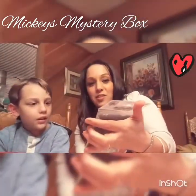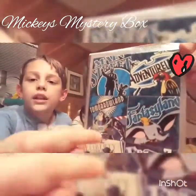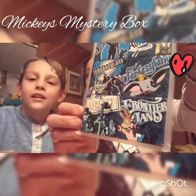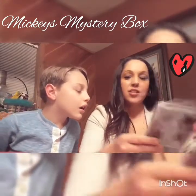Look at it. That's the statue, Main Street. Yeah. And oh my gosh, those are Fantasyland. You know what? We need more magnets anyway for the fridge. I like that one. That one's Tomorrowland. And that's my favorite land, Frontierland. Oh my gosh. Liberty Square. Oh my gosh, that for me is awesome.